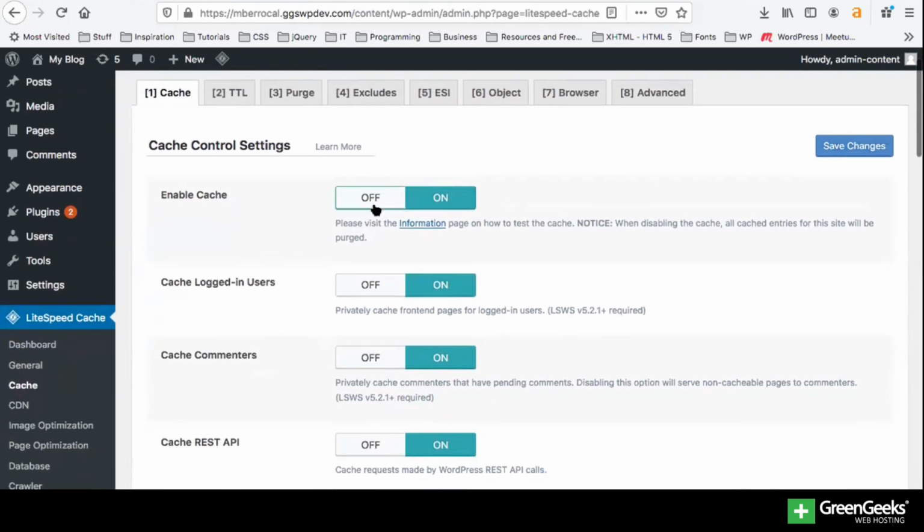And we're going to say, do we enable? Well, yeah, we definitely want to enable cache. Do we want to cache logged in users? Yes or no? So this is a tricky one. Some people, when they're developing, prefer to see the page not cached than cached because they're doing changes on the site. So if they need to see the stuff not cached, then you definitely want to leave this on. I typically leave that on.